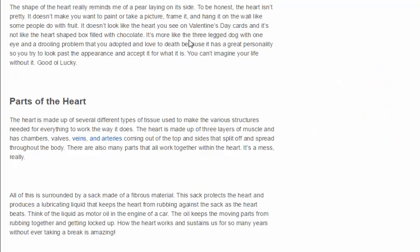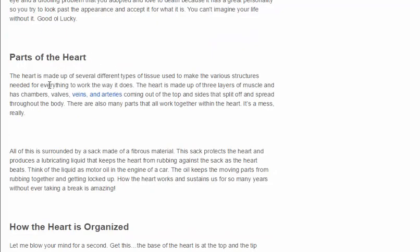I thought that was kind of funny. I said it's more like a three-legged dog with one eye and a drooling problem that you've adopted, you love to death because it has a great personality. So you try to look past the appearance and you accept it for what it is. You can't imagine your life without it. Good old Lucky. Well, the heart isn't all that pretty looking, but it serves a very important purpose.